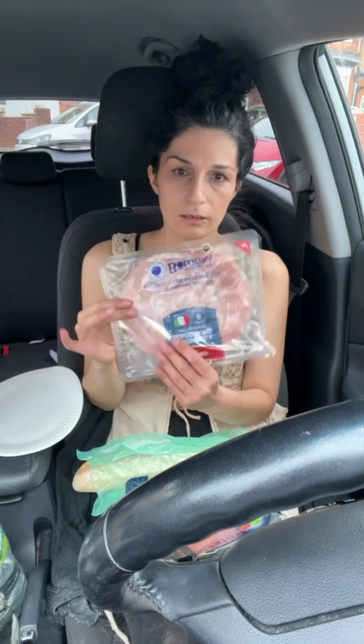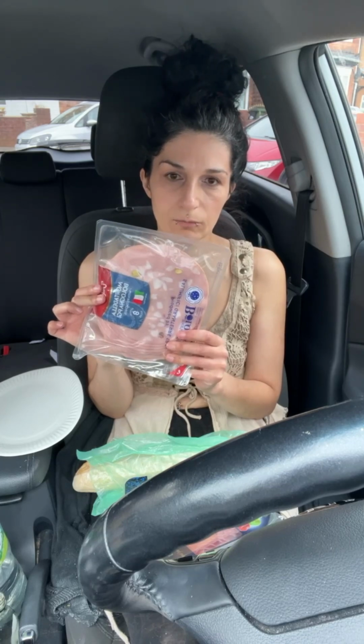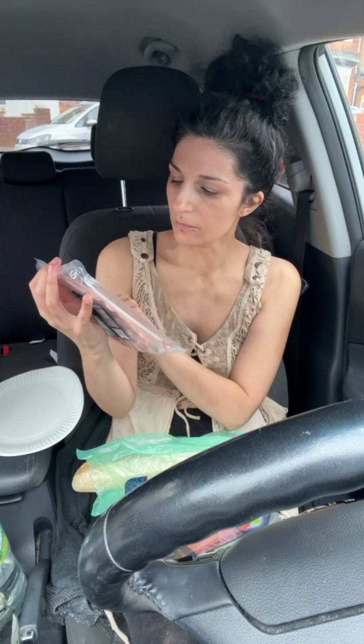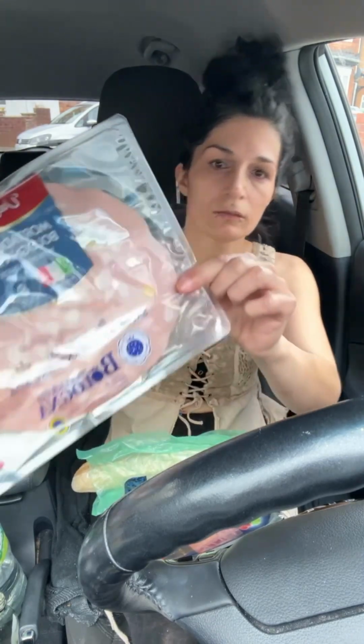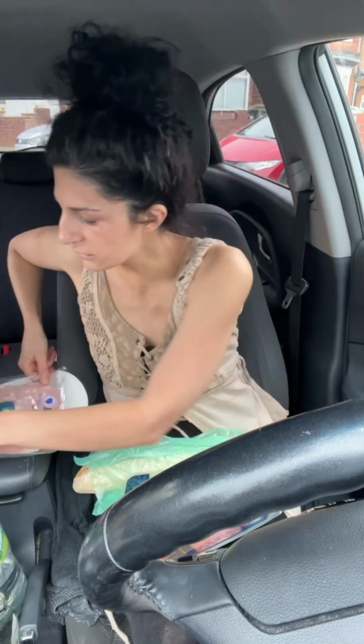This cheese. Now this isn't the Italian Week mozzarella. This is actually Lidl's normal one. And I actually prefer it to the Italian one. Reason being, the normal one has little pieces of pistachio in. And the Italian one in Lidl at the moment does not have the pistachio. And I like it with the pistachio. Now I've got this, but I'm not trying it now.